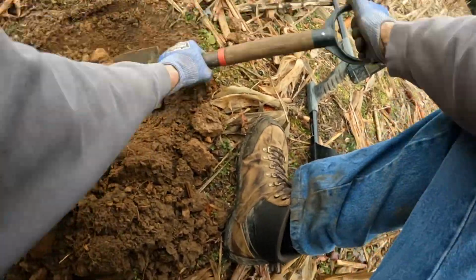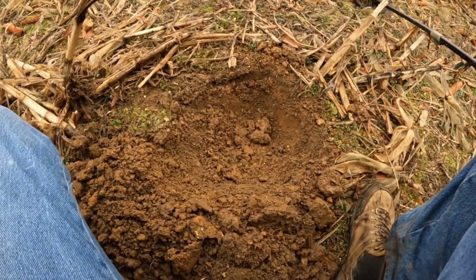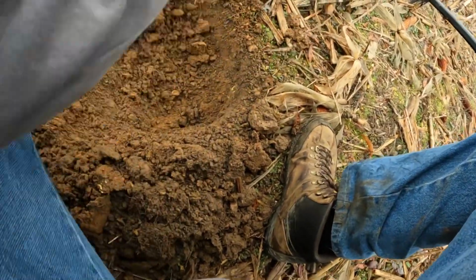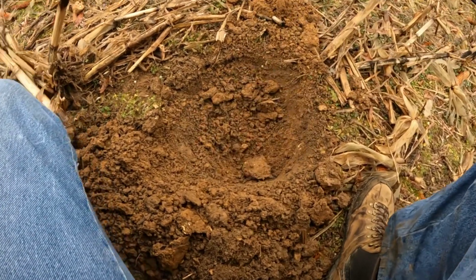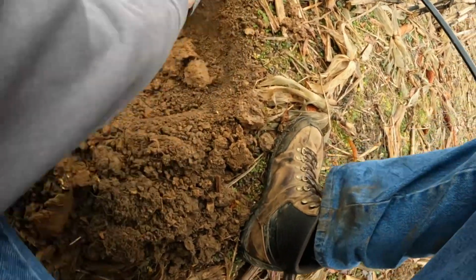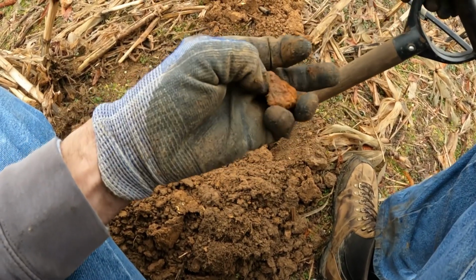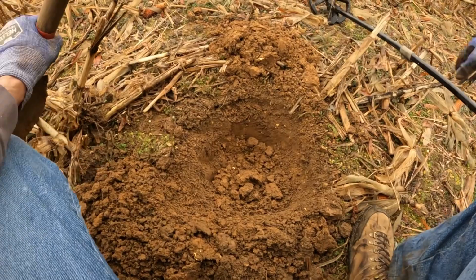Sorry about the shovel. I know I really need to improve on my shovel skills. It was reading still pretty decent. It's right down there in the center. Just gonna be real careful and try to pull some of this dirt out around it. Still down in there. It seems to be right in the middle. Could be a button. Oh, I see it. There it is. Just a chunk of iron. But let's run this detector back over it. That's what it was. And I'll see y'all on the next one.